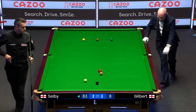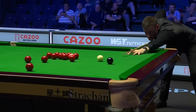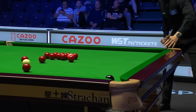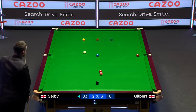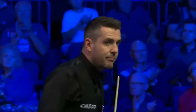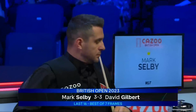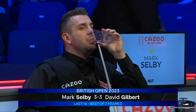Let's have a little look at this black that he's missed off the spot. Just trying to hold for the cue ball. Just watch it drift towards that top cushion. We've seen a few of them this week go like that. And Mark Selby pounced 83, with a fine 83. Got it all back together just in time. So we've got one more frame to decide who advances. Mark Selby 3, Dave Gilbert 3.